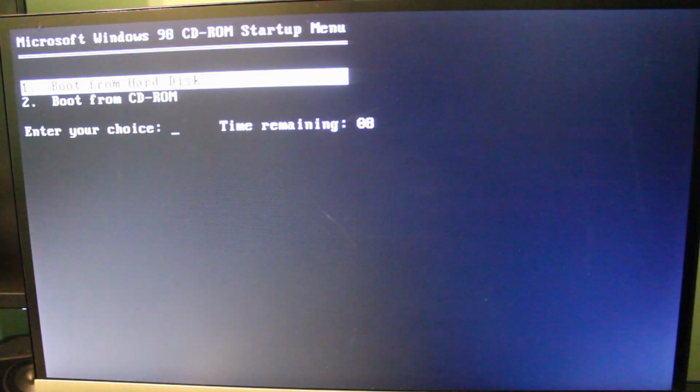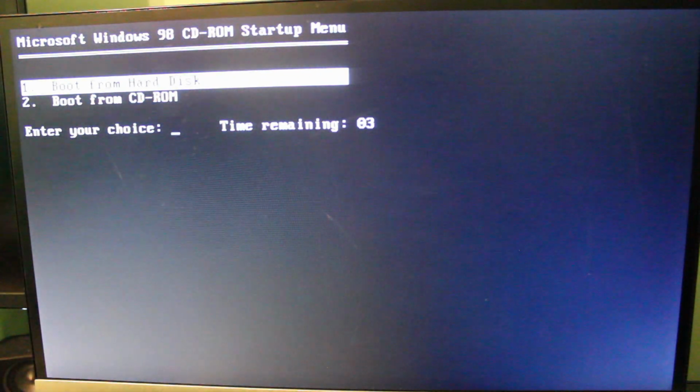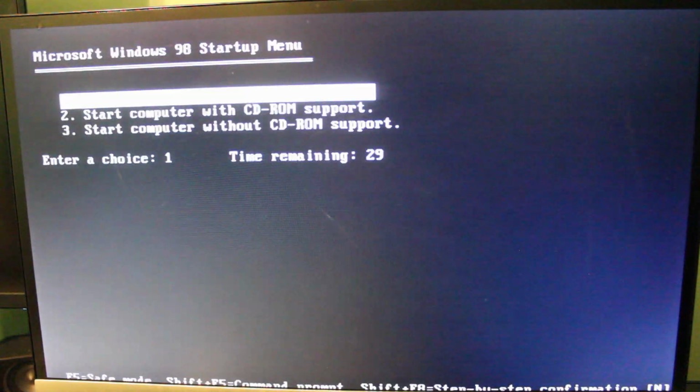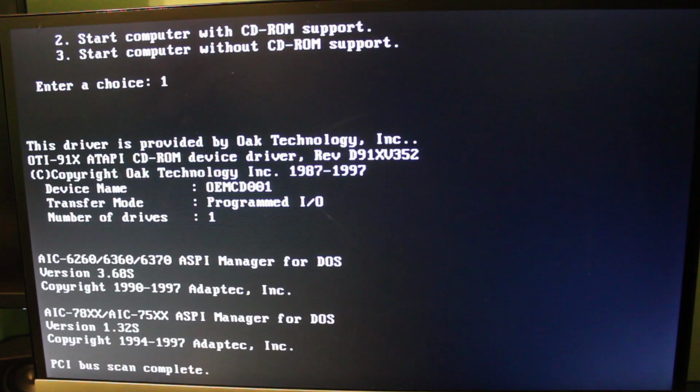Okay, so let's see. Okay, so I guess this new drive is blank. So let's pop in my authentic Windows 98 disk here. Alright, so I'm not going to go through the whole install here, but we are going to start the setup. We're going to see what's going on with Windows 98 here. Let's see if we can even install.